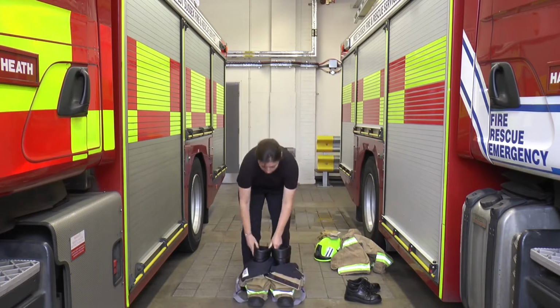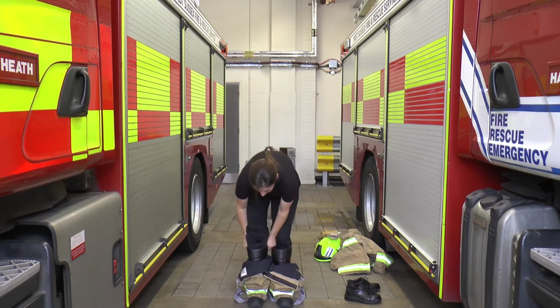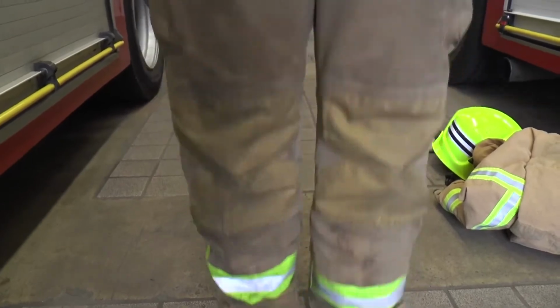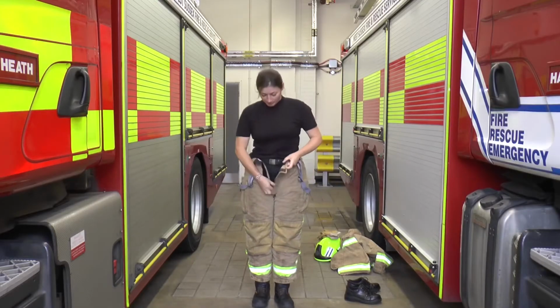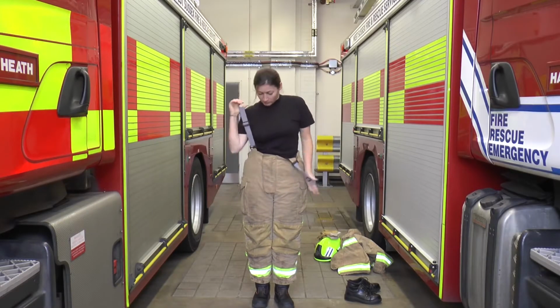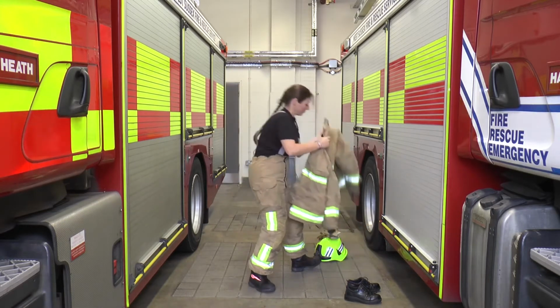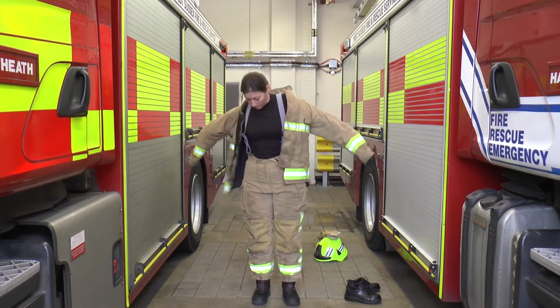Amanda puts on her boots. They help to keep her feet safe. Can you see that Amanda already has her trousers over her boots? And this means she can put up her trousers really quickly. Amanda now puts on her coat and zips it up.